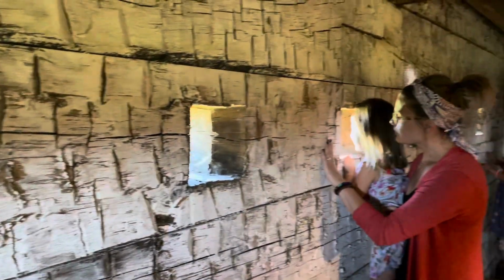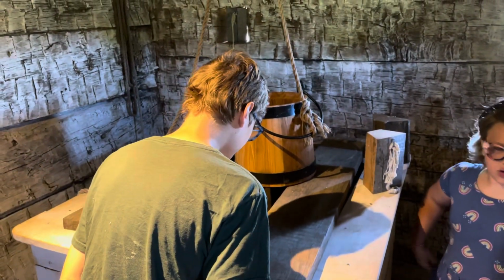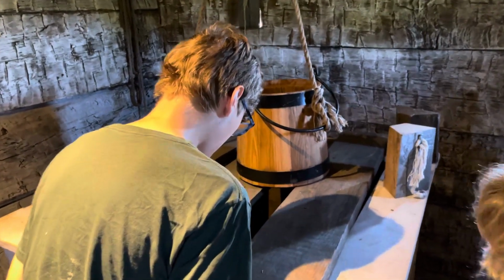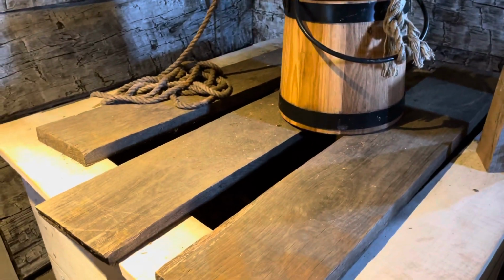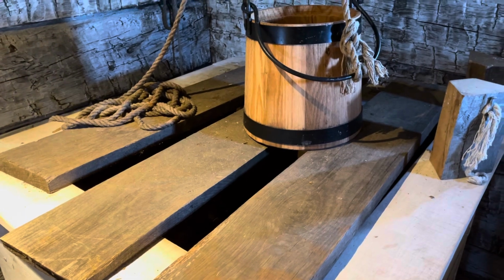That's kind of an ingenious architectural thought. The other thing we have in here, the well, is a protected water source. And this is the site of the actual well at Fort Dobbs that archaeologists were able to discover.